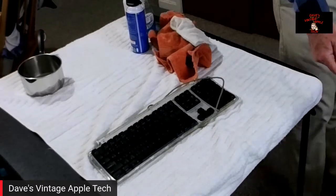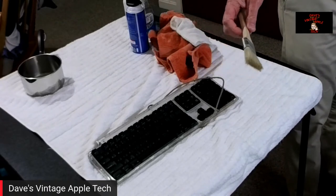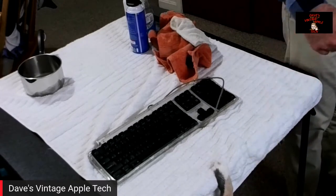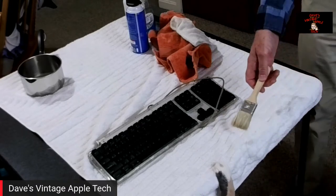And the cats have been taking this paintbrush all over the house. They've been running with it. And that's what Smirky's trying to get right now, this paintbrush here. See, she wants the paintbrush. So, yeah. It's going to be my duster.